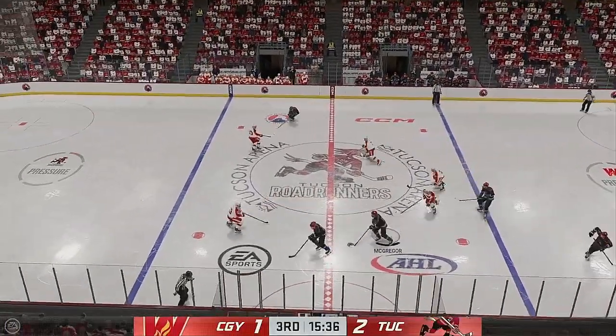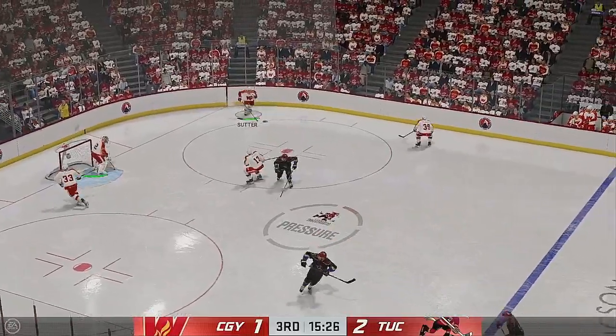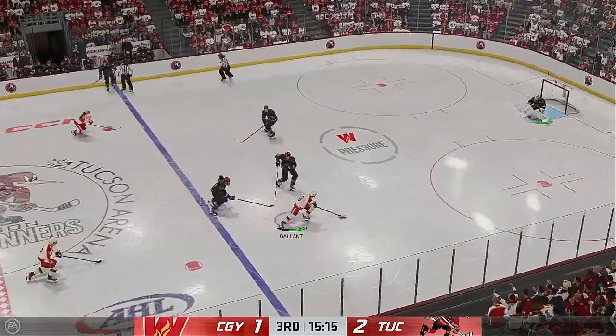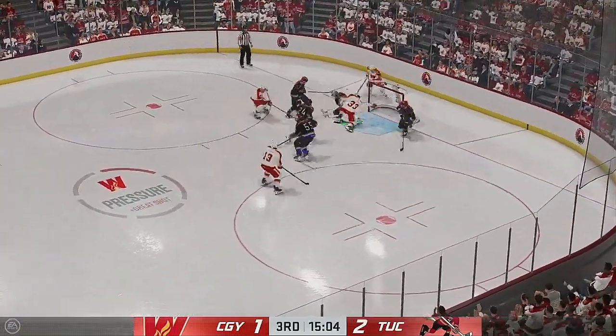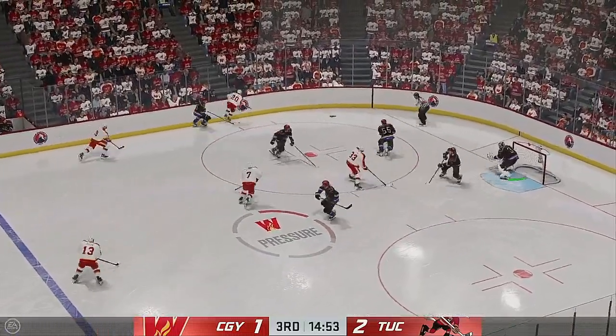The Roadrunners move the puck in the defensive zone. Calgary's looking to break out of their own end. Lays the body into that play. Moves it quickly over to Bisson. Oh, what a stop as he uses his paddle to swat it away.